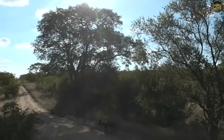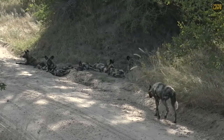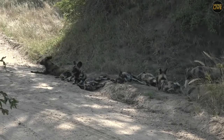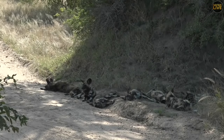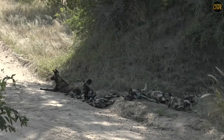So, we have found you some dogs. I have not seen wild dogs for such a long time. The other night we just had the tail end of them shooting across Cheetah cut line in front of us, but it seems they are back. They are on our boundary. The right-hand side, as you're looking at them, where they're lying in the shade, is actually Buffalo's Hook, where we cannot cross onto. So they're right on the boundary at the moment.